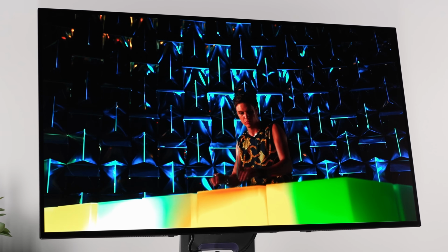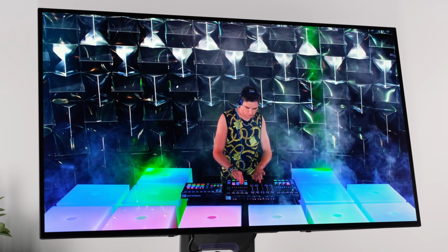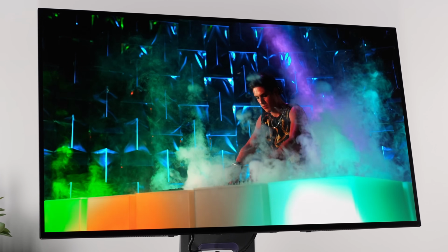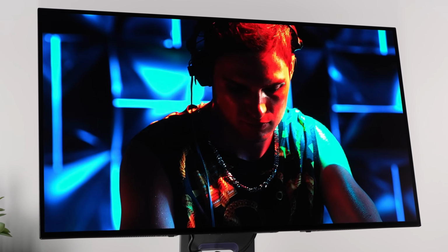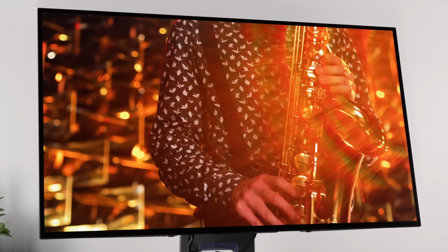They have very rudimentary controls over what you can and can't fix on this thing in its current firmware, which means you're stuck with blown out highlights and, at least fortunately now, somewhat proper shadows. So at least there's that.